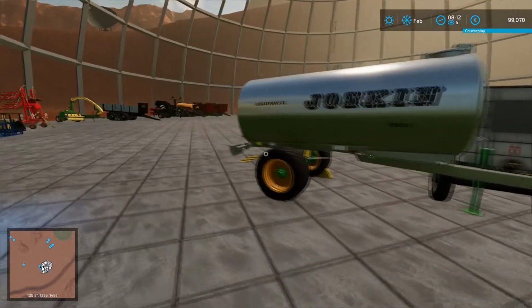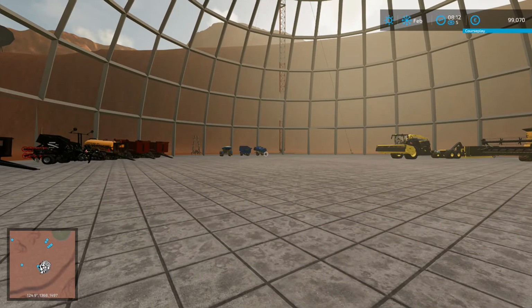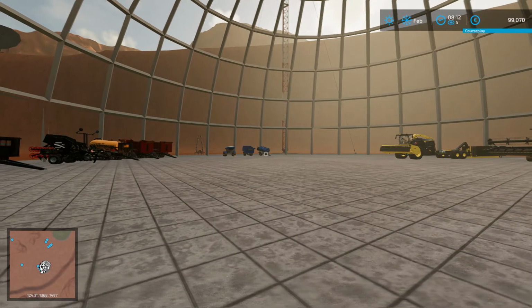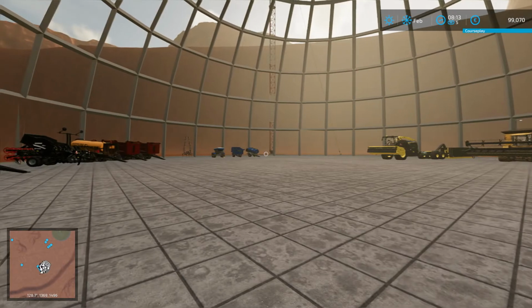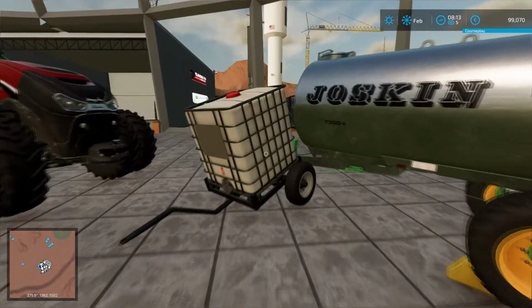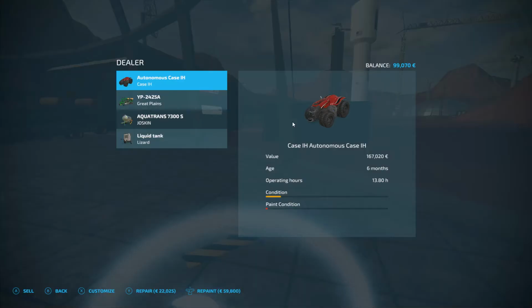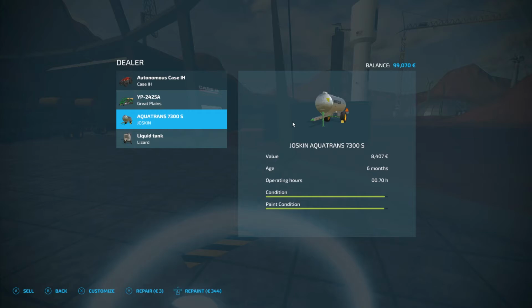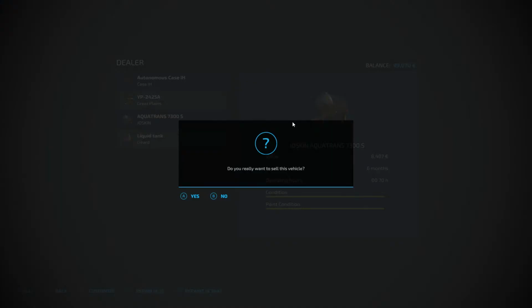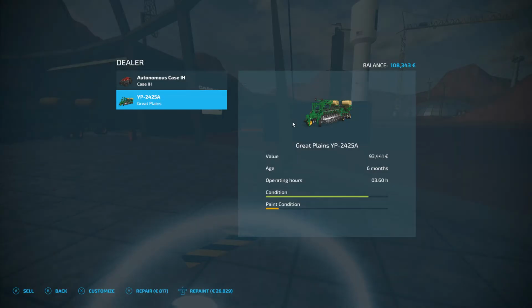Now, one of the things we've done is we converted our small slurry spreader over there to a massively oversized liquid trailer, and as a result we are going to get rid of the Joskin and this other little one. So we're going to sell them quick and make a little bit of money back. Now, the trailer upgrade cost something like 15 grand, I think.